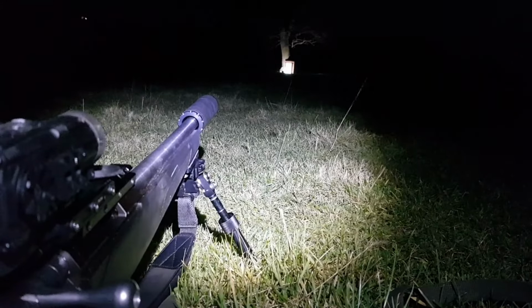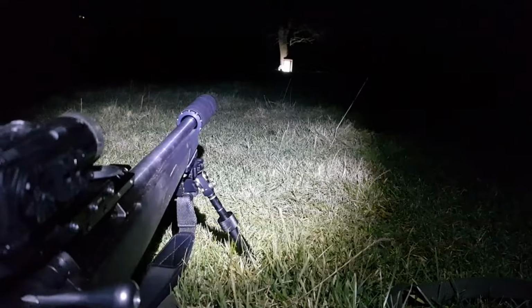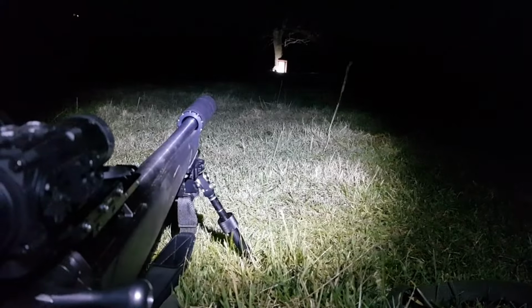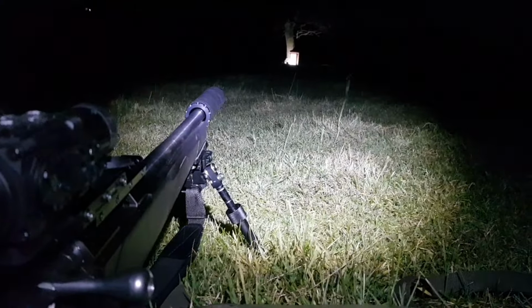We'll get loaded back up and we'll go for a walk around and see if any rabbits are stupid enough to be out in this wind tonight, because I feel like I'm a bit of an idiot being out in this, but hopefully it'll pay off and we'll be able to find a few more rabbits out and get the HMR back in use. So let's give that a try.